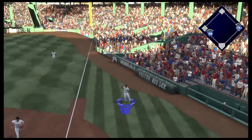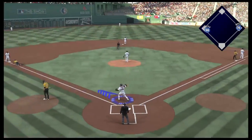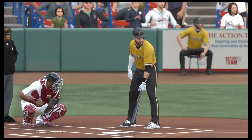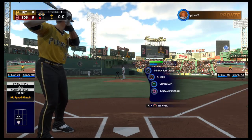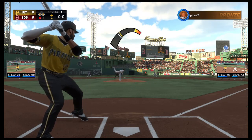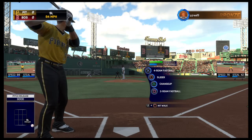Gurriel will get under it to put it away just past the first base dugout, and that's out number 1. But he's safe at third as he's able to scramble back. Batting fourth. Standing in, J.D. Martinez. And a quick glance at the numbers will tell you it's been a huge struggle for him at the plate this year.